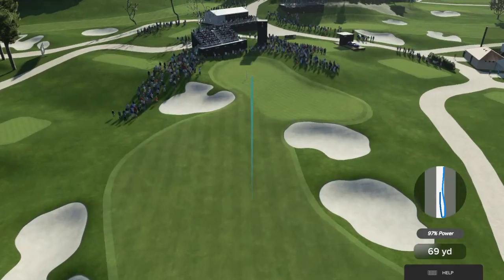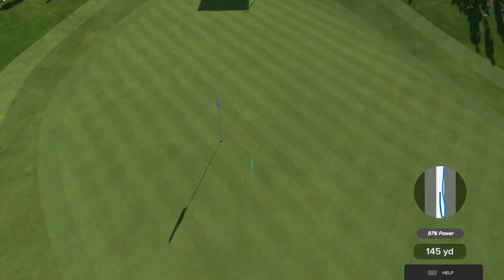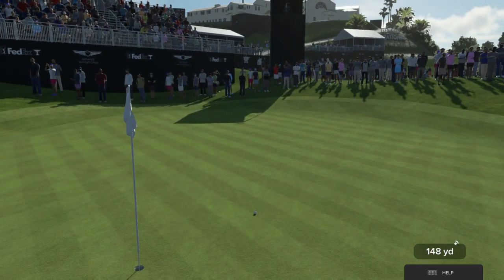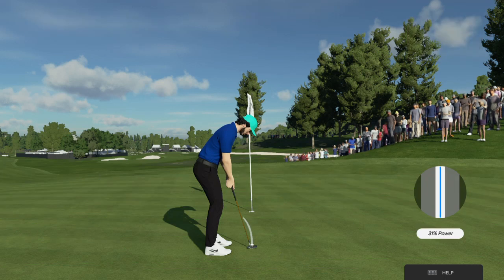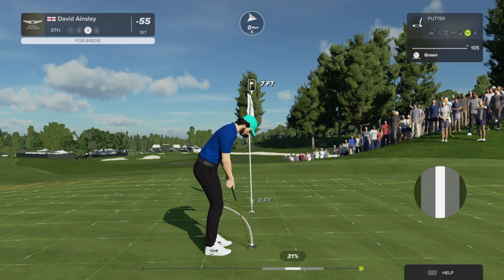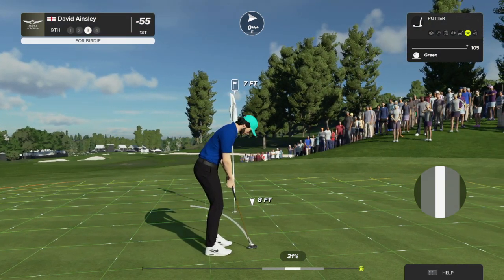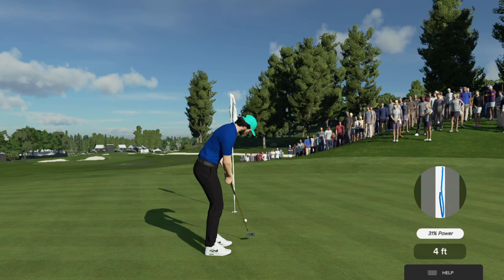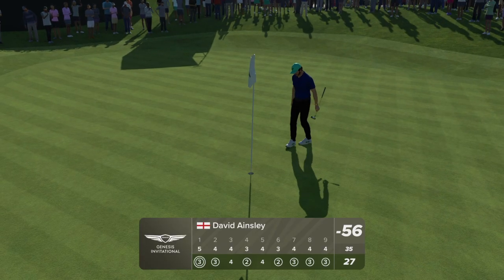Going with the pitching wedge here. Yeah, that one's looking good. That was special. Luke, nothing gets past you. Yes, this kid is a stud. A birdie putt awaits. Gee, that's good playing. Six birdies in a round.